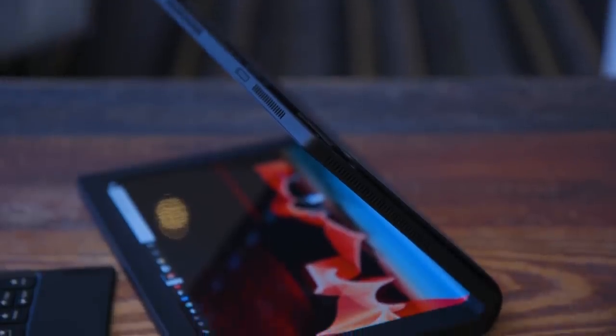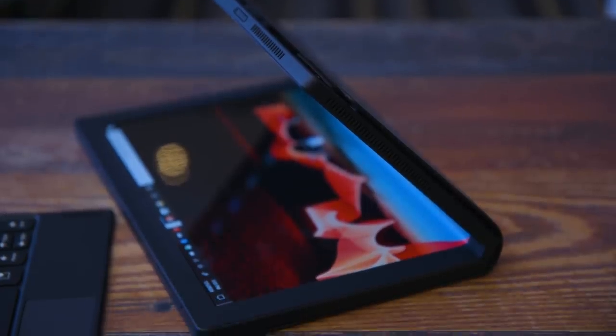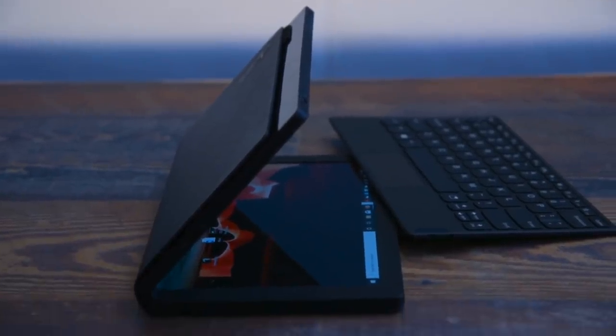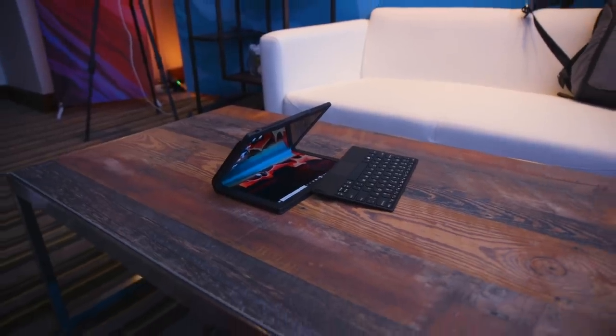We even have basic specs. There's an Intel processor, 8GB of RAM, and up to a terabyte of storage. Prices start at $2,499 though, so don't expect devices like this to be affordable for a while.